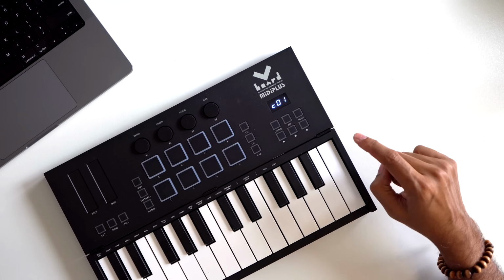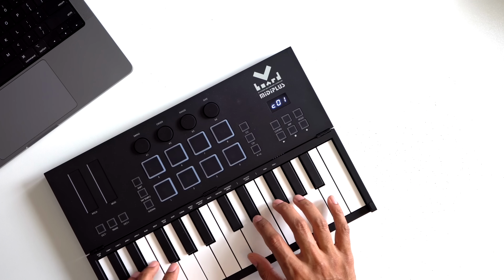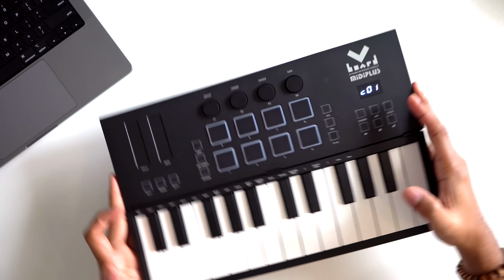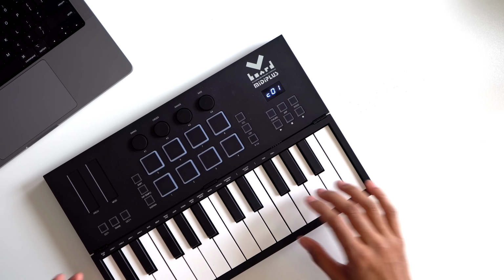I want to see how it works with Bluetooth as well. There you go. So it's not connected by USB anymore. It's just using the internal battery. Yes, it sees it. There you go. It took me about 2 seconds to do that. And now, completely wireless, it works. And there's no latency.